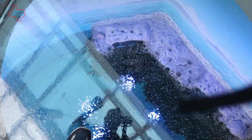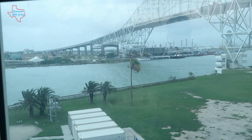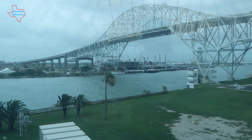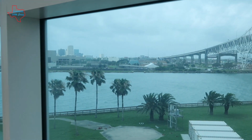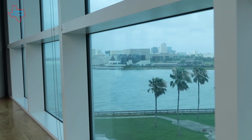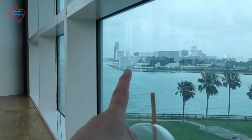Okay, hope the glass don't break. I'm right over a shark, so you can see out the windows here. The art museum is right there.